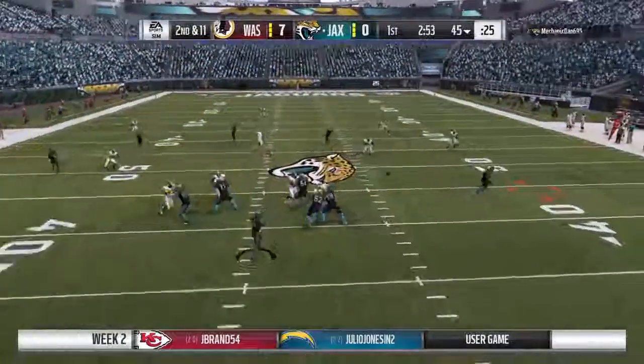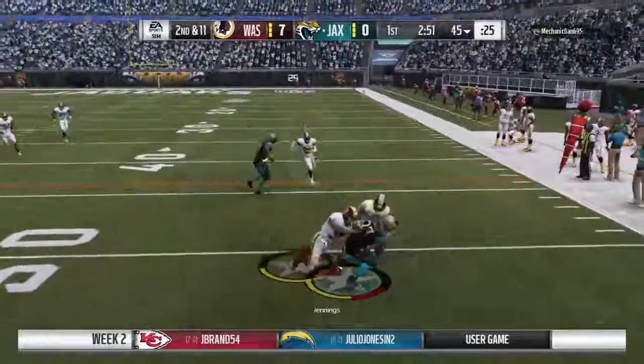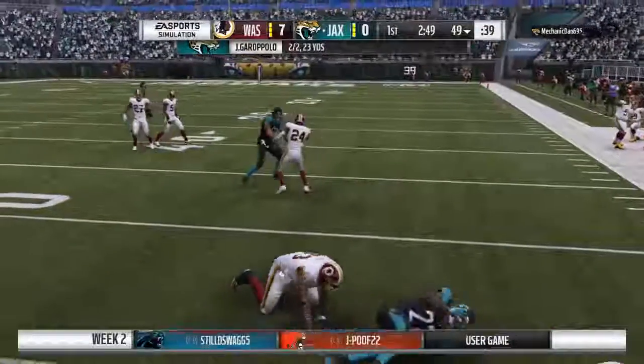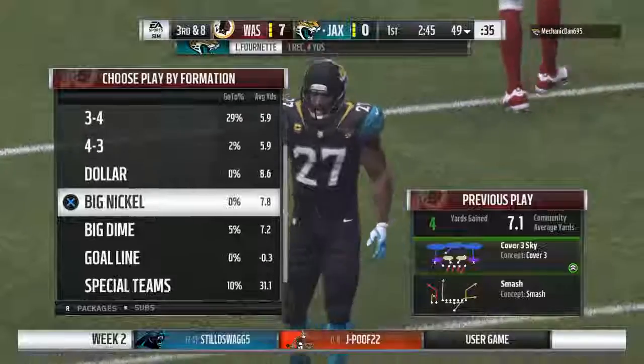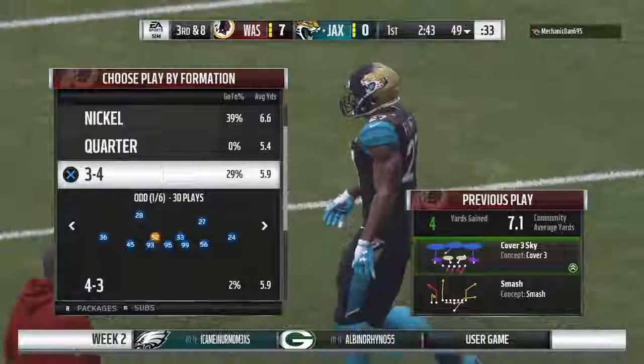Now Garoppolo throwing on 2nd. He'll check this one off to Fournette. And he'll be brought down just shy of midfield at the 49-yard line. A gain of 4 on the play, and that'll lead here to a 3rd down.